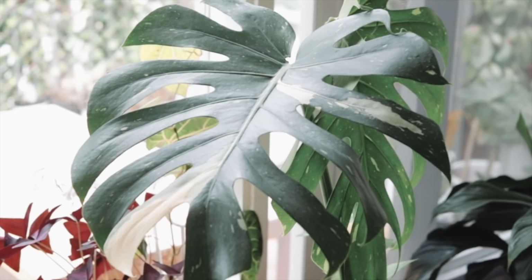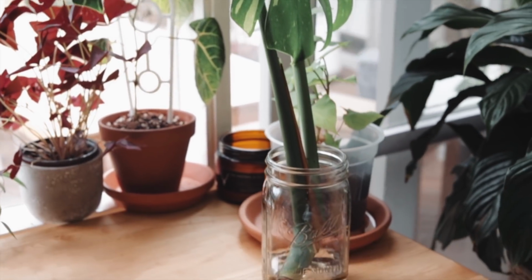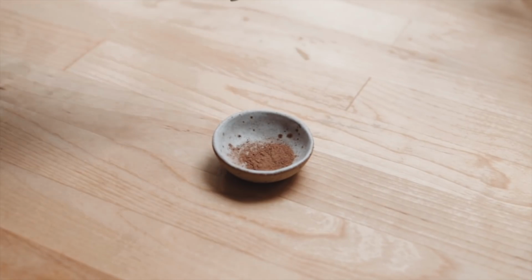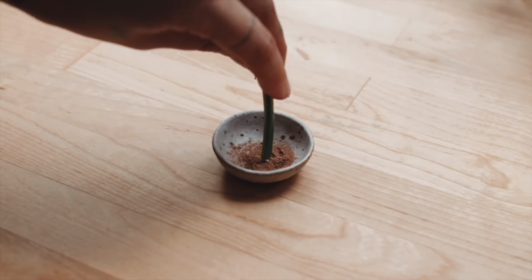I recently took a cutting of one of my Thai constellations so I can gift it to a friend. I took that cutting and I just left it to sit out on the bench for about half a day. The plant will not die if it doesn't go into water straight away. So I left it out to callus. Another thing that you could do is also place some Ceylon cinnamon on the end of the cutting. So that way when you put it in water, the stem of the plant won't rot.